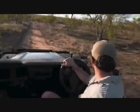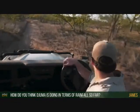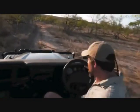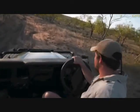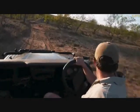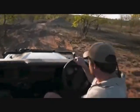Now James, how do you think Djuma is doing with regards to rainfall? James: To be honest, it's dry. It's drier than I thought it would be at this time of the year, although it's following a very similar pattern to the last 3 years, in that we seem to get a little bit of rain around September, October, beginning of October, then it tends to get quite hot and dry all the way through November, December, and then in January, February, March, April we seem to be getting rain, which is quite strange.